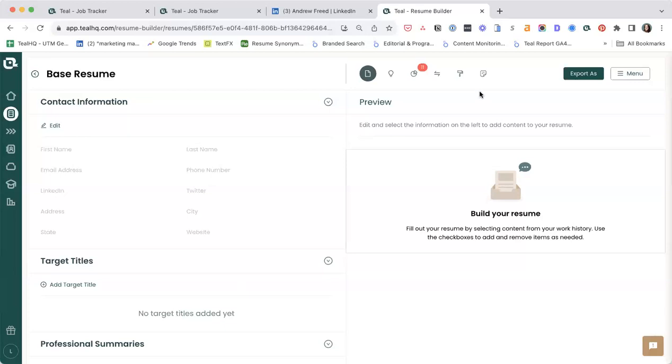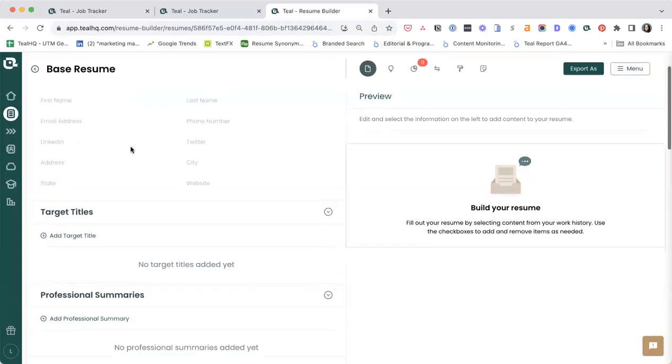Absolutely. So when we think base resume, especially within Teal, what I want you to think about is filling everything you've ever done. Ignore the 1 to 2 page limit, ignore anything that's holding you back. Put everything in, put your entire work history. If it's 20 to 30 years, put it all in there, because then when you're ready to go in and tailor your resume, this will save you time. When we go into tailor your resume, what you can easily do is toggle on and off anything that is relevant or not relevant for the job.